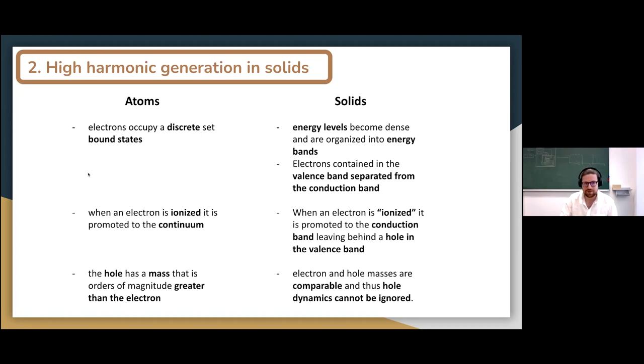From the side of atoms, it's a finite system. Electrons occupy a discrete set of bound states. In contrast, in solids, where we have a very large periodic lattice, the energy levels become closer and closer to each other. They become super dense and create energy bands. One of the simplest pictures is that we have electrons in the valence band, which is separated from the higher energy band, which we call the conduction band.